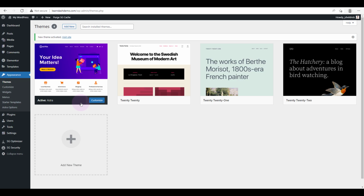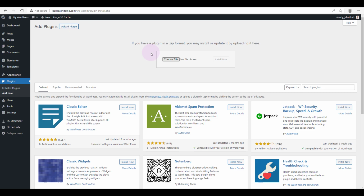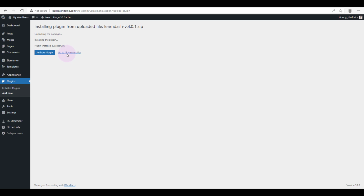So now we're ready to install LearnDash itself, the plugin. So go back to Plugins, click Add New. But this time we're going to upload a plugin. This is the package that we downloaded earlier from the LearnDash site. So click Upload Plugin, click Choose File, and navigate to wherever it is you downloaded the LearnDash package. So here we are in our Downloads folder, and if you use Windows, that's likely where it ended up. So we'll click on LearnDash, Install Now, click Activate Plugin, and we're taken to the LearnDash onboarding wizard.